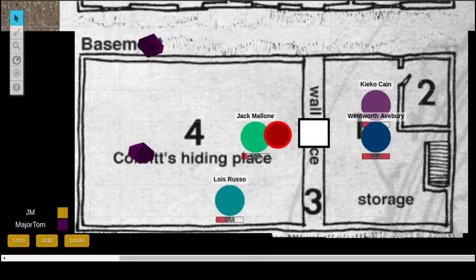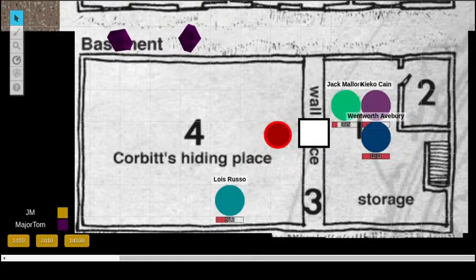You probably need a brawl. 23. That's a success, no? Yep. 53 is his. Okay, so he's definitely out. Now it's just a question of Lois. Yep. She needs to make a brawl.